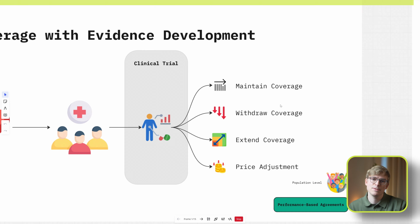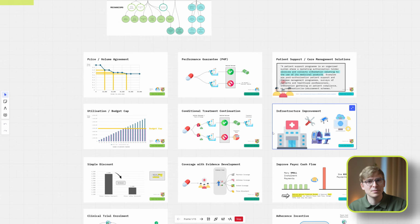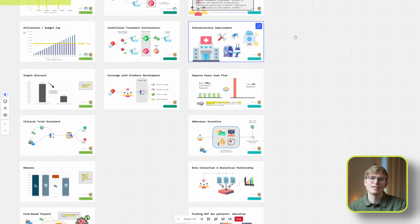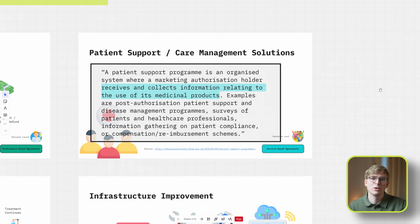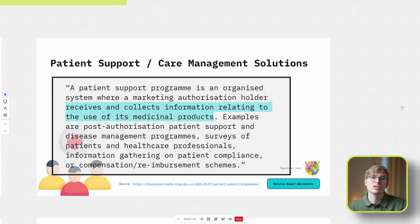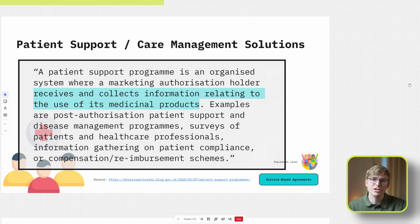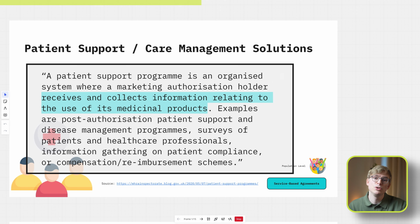or make price adjustments. The third type of managed entry agreements are so-called service-based agreements, which can be designed in 6 different ways. For starters, let's have a look at patient support programs. According to the guideline Good Pharmacovigilance Practices, a patient support program is an organized system where a marketing authorization holder receives and collects information relating to the use of its medicinal products.